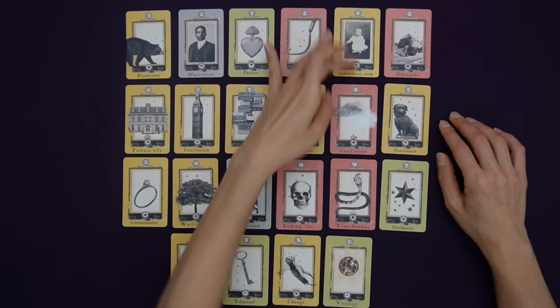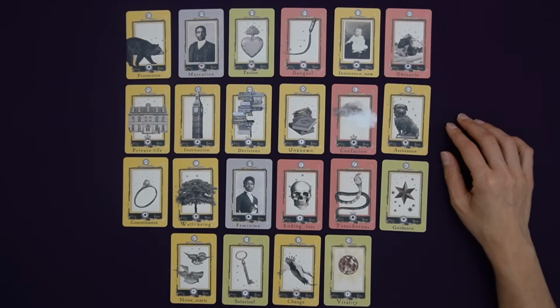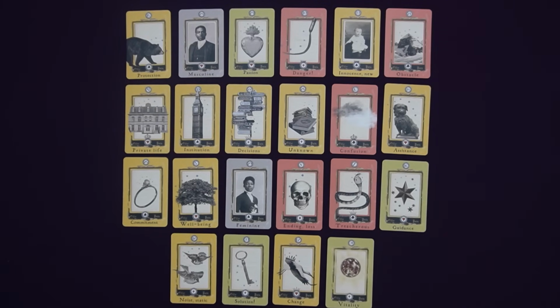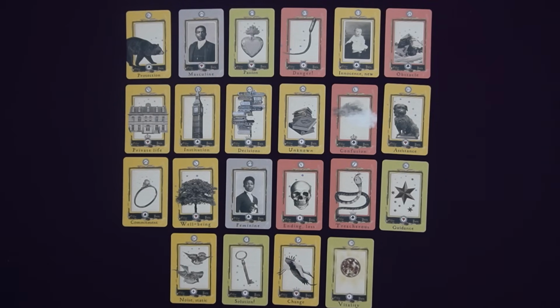And with the child, clouds, and snake, you could be wondering if this is actually going to pick up at all. And we see that it does because of the sun at the bottom of this column. So a clear message here of being able to save the relationship. And I'm really inclined to see the reading in this way, even though the scythe and clouds and snake and coffin, they're not the easiest of cards.